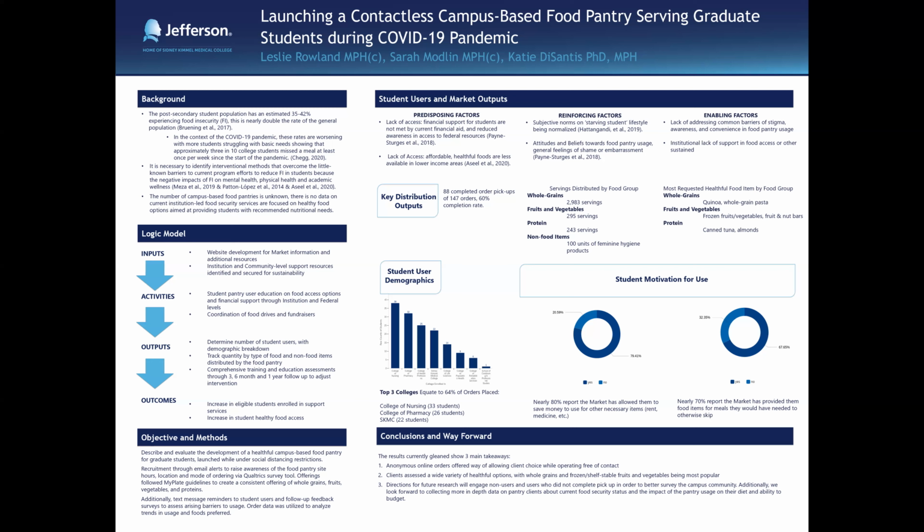Within those food groups, we also identified the healthful food item that was most requested, showing quinoa and whole grain pasta under whole grains, frozen fruit and vegetable options, as well as fruit and nut bars for the fruits and vegetables, and canned tuna and almonds for protein.